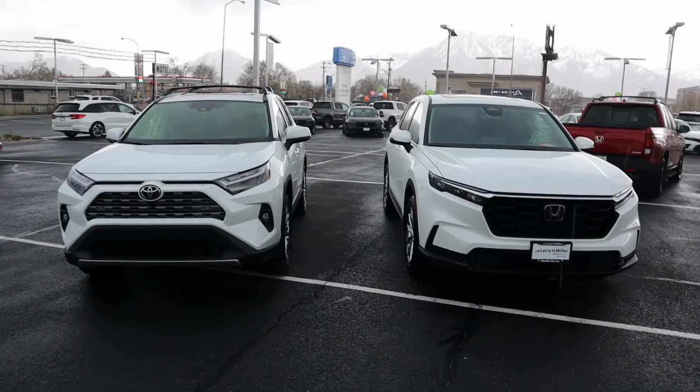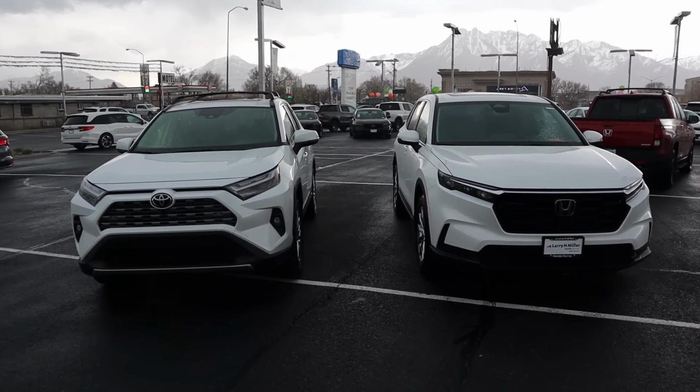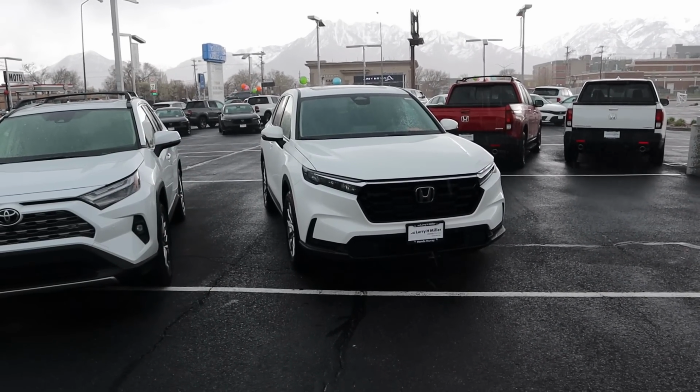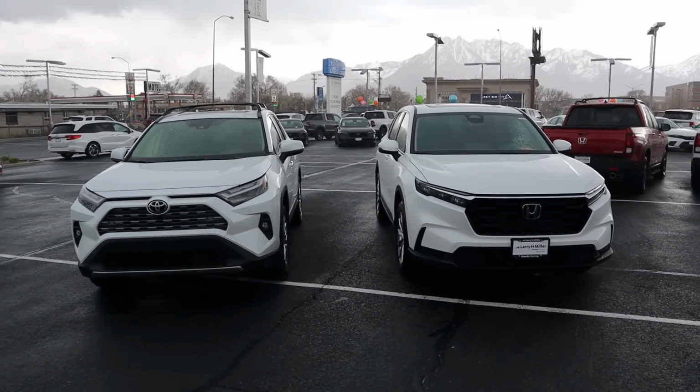Now a quick disclaimer, although these are competitors in terms of the vehicles, the packages on these two cars are a little bit different. This is an EXL CR-V versus this RAV4 being a Limited. So this is not your top of the line CR-V, and this is more of the top line RAV4. So again, not a perfect comparison, but let's dive into things anyways.